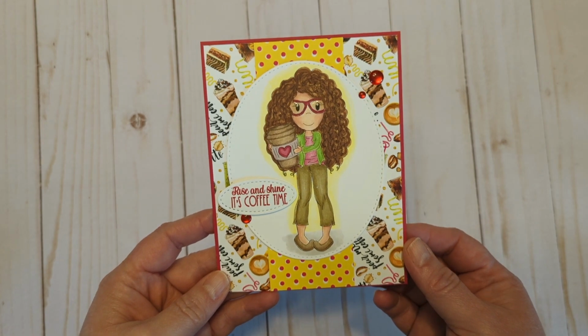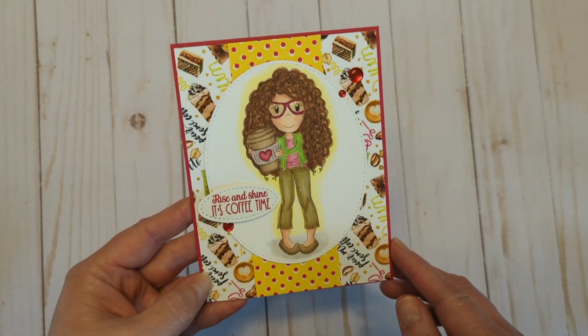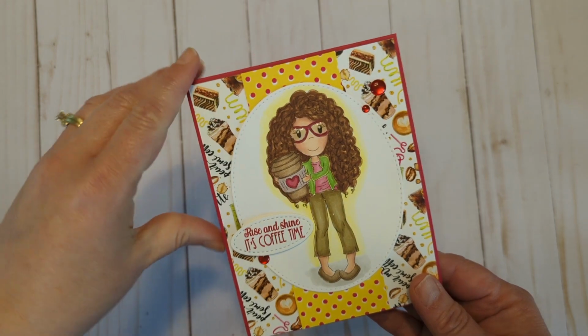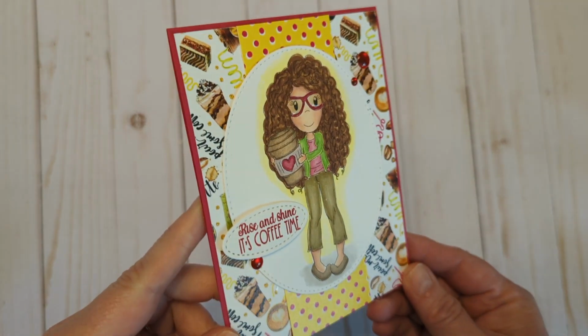Then I had a post for Paper Nest Dolls. Rise and Shine, it's coffee time. The paper and the sentiment are from Not Too Shabby's Box of the Month for July 2022. There's the inside. I really like how that one came out. I did put some glossy accents on her glasses. I don't know if you can see that.